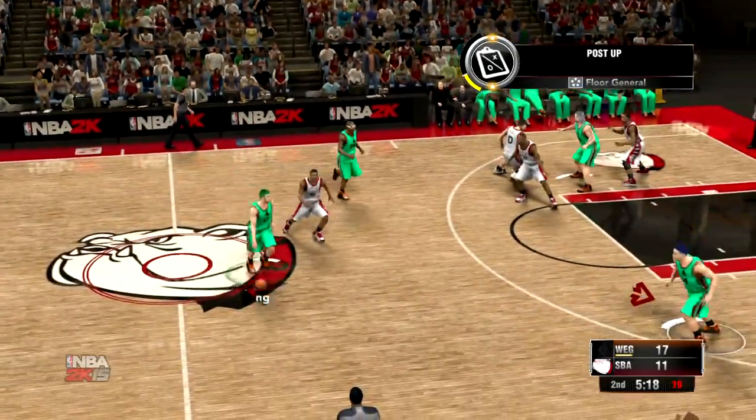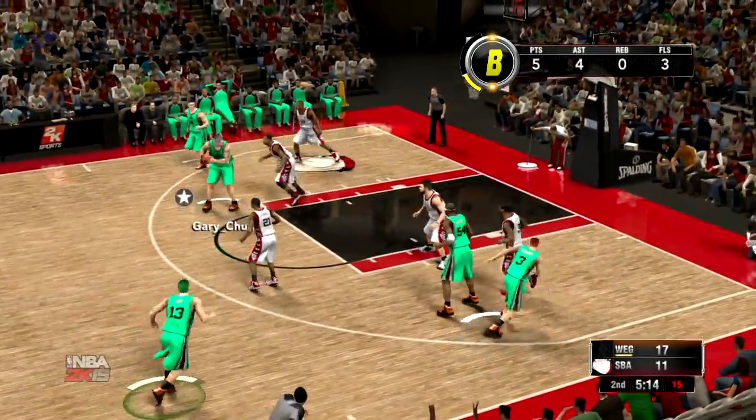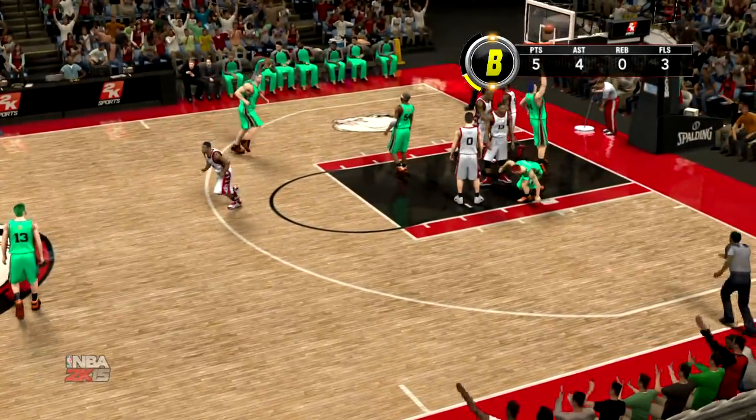And the White team with possession. Their biggest lead of the game was 9. Passed it to Garbage Man. He dishes it to Starks. Thompson with the block. And they'll keep possession.